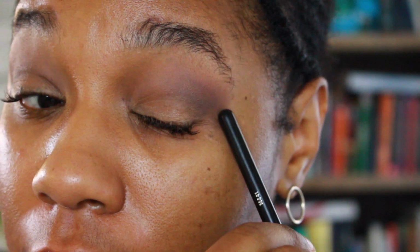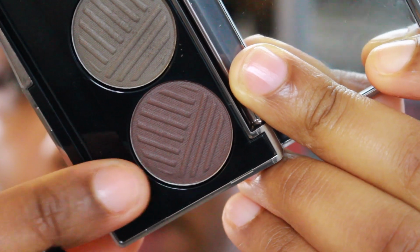I can fix it. Over here it's doing what I wanted it to do. There's kind of like a gradient effect. Over here I kind of messed myself up. We're not going to talk about it anymore. We're going to move on. Now I want to take just a smidgen of the deepest shade called Smoke Show right there. And I'm just going to put that on the outermost outside part of my V.